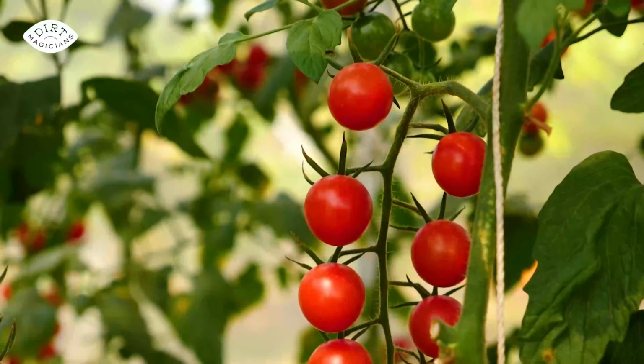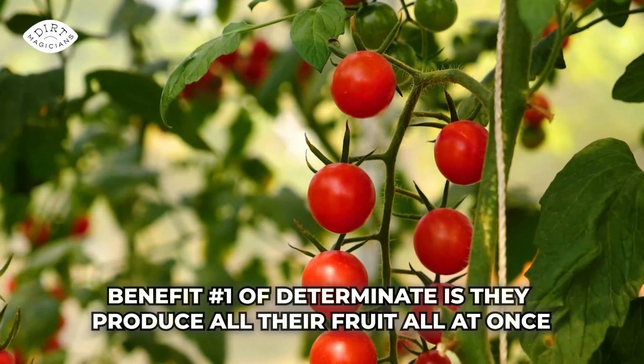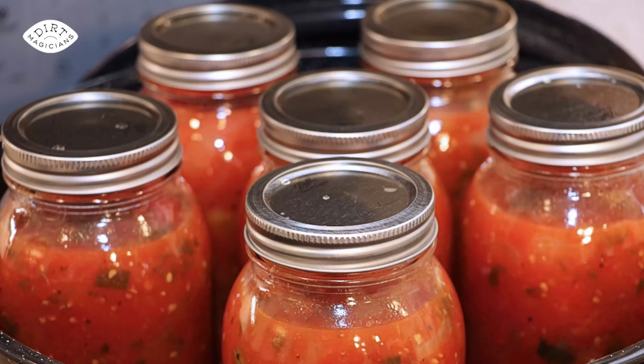So what are the benefits and drawbacks of these two different variety types, and which one should you grow? For me, the short answer is a bit of both, because that gives me the most flexibility to use them in different ways. So some of the benefits to our determinate varieties is they produce most of their fruit all at once. So I get a larger amount all at once, which is perfect for canning. And so typically determinate varieties are used in canning.